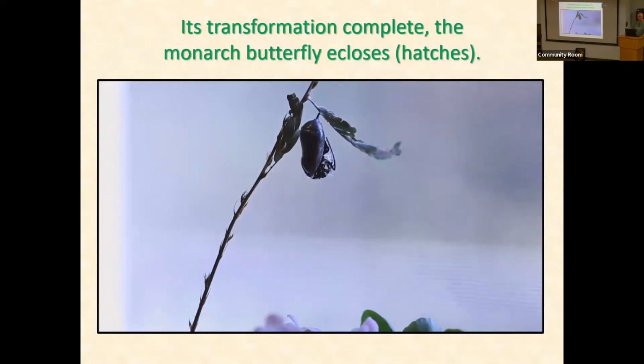Yeah, if they can, they like to come out in the very late part of the night, right before morning, so that they have time to hang there and their wings will dry. As you'll see here in just a minute, when they come out of the chrysalis, their wings are all wrinkly and all folded up, and they wouldn't be able to fly anywhere.